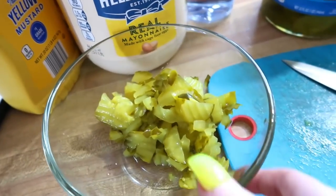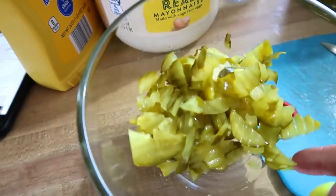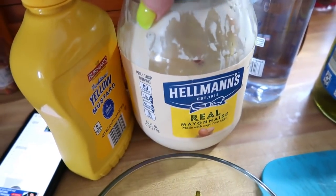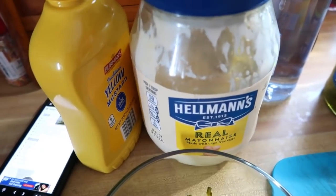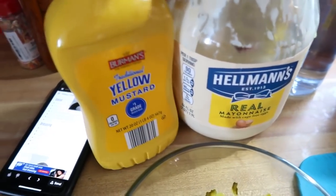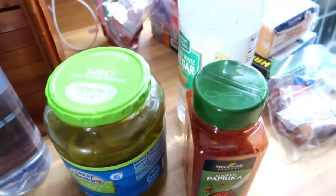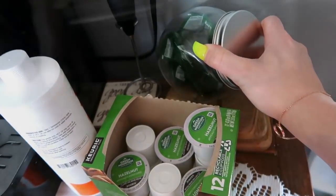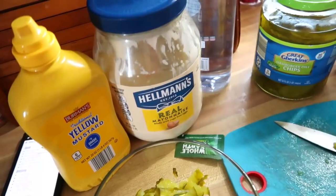All right, so for the Big Mac sauce, I have some hamburger dill pickles that I cut up in here. I will leave the exact recipe down below, but we're going to use some mayonnaise. You can use the fancy organic one if you choose, but this is the one we had on hand. We're going to use some mustard, some smoked paprika, a little bit of white vinegar, and one of these little sugar packets. So super simple. You probably have most of these ingredients around the house.